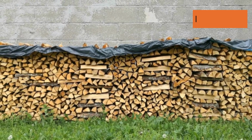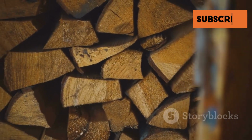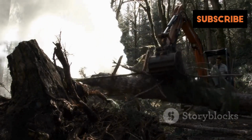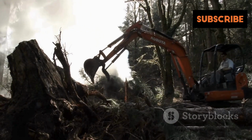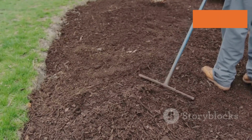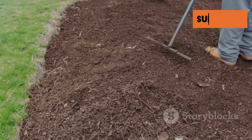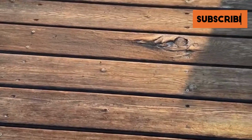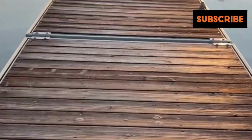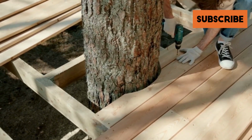Next up, eliminate their food sources near your home. Don't stack firewood or lumber against the side of your house. If you do, keep it raised off the ground and at least a few feet away. Remove dead tree stumps, old form boards, or any wood debris from around your foundation. Mulch can be an issue too. While it's great for your garden, try to keep it at least 6 inches away from the foundation and use it sparingly. If you have wooden trellises or deck supports, make sure they're not in direct contact with the soil. Use concrete footers or termite-resistant materials where wood meets ground.